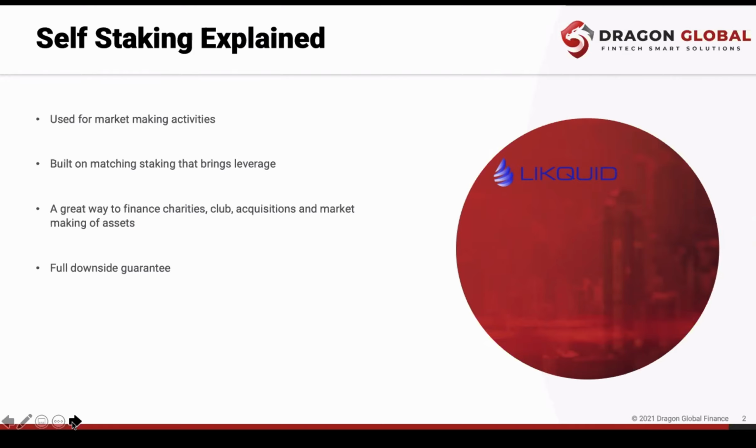The self-staking is actually built on what's called a matching staking, which means that several parties will come in and match what you do. And because of this, you get increased trading power. This means that we actually generate the funds much faster, even though you're not putting that much in.